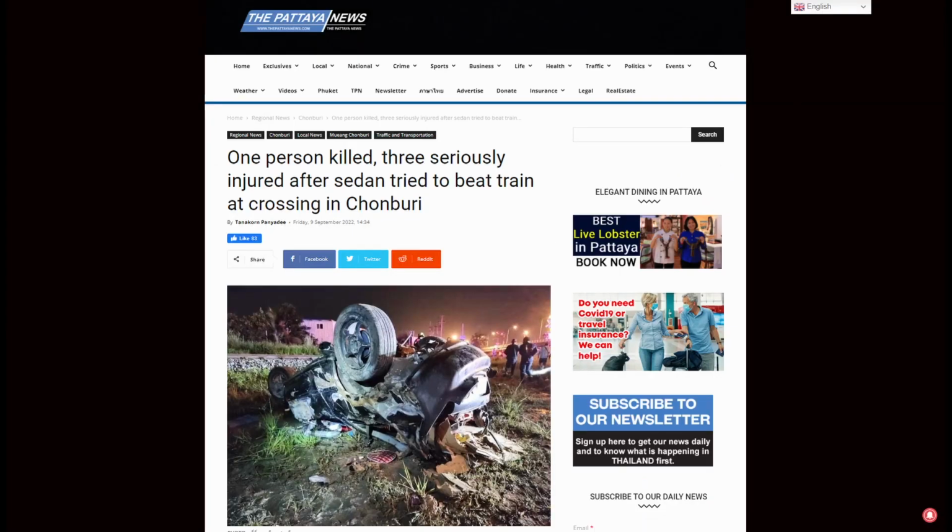The Pattaya News brings us another in the continuing series of people who fail to see a giant train coming when they try to cross the tracks. This crash was in Chonburi. The driver was killed and 3 passengers were seriously injured.